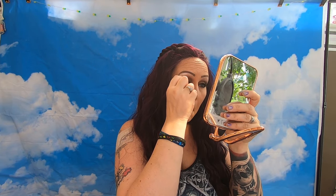Let me just see if I can just pull them down a little bit. They come off dead easily as well, guys. So you can adjust them anytime, as many times as you want. So they are very, very long for me. So I will cut them down. And I think Beauty Hunter might have already cut hers down. But everybody's got a different eye shape. They just sit on so perfectly and so quick. Look at that.